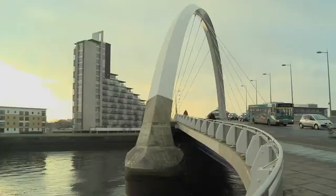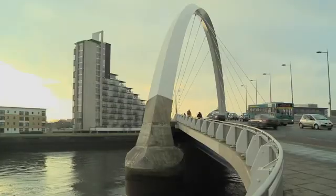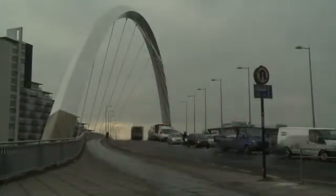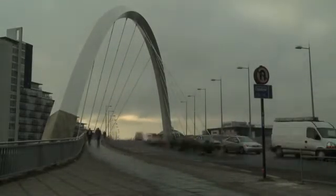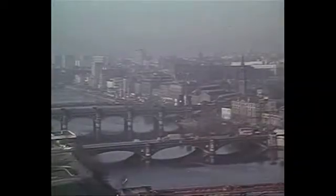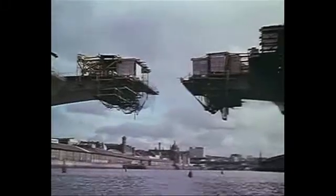Squinty Bridge, as it's affectionately now known in Glasgow, was first completed in October 2006. And indeed it's the first road bridge over the Clyde to have been built since the Kingston Bridge opened. I can't quite remember when the Kingston Bridge was, but I think it was late 60s, early 70s.